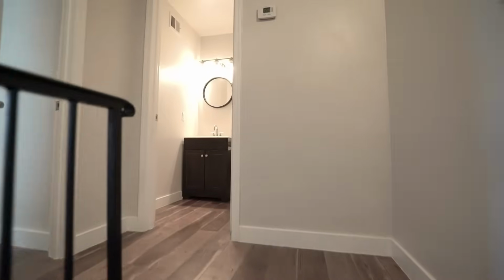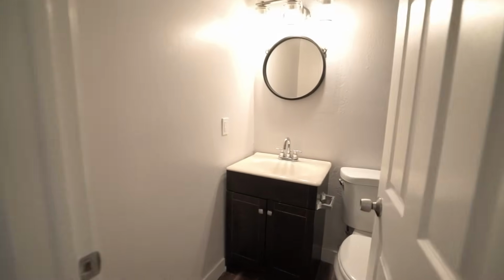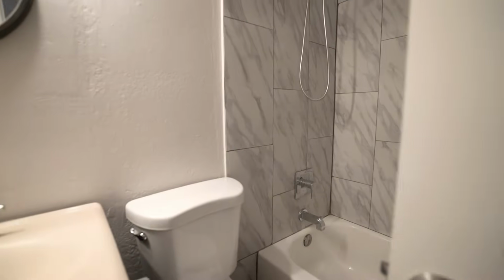You've got a full bathroom upstairs with a 12 by 24 tile shower surround, as well as LED lighting, a tankless water heater, and ceiling fans in every room.